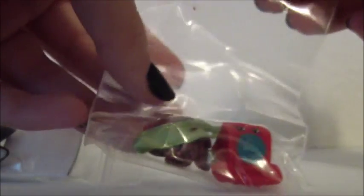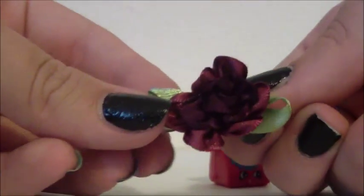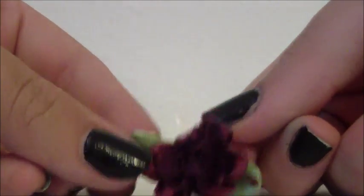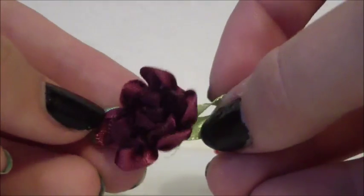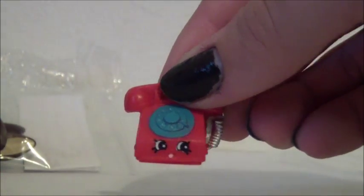Let me show you the accessories. Actually, these aren't really accessories, except, okay, they gave me this flower. I'm sorry if it's not in focus. This flower headband has this Shopkin, which is super cute. I don't really collect Shopkins anymore, but this is really cute.